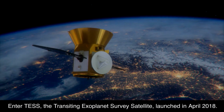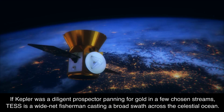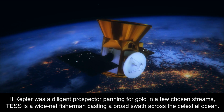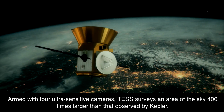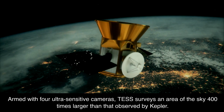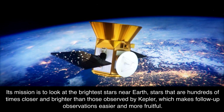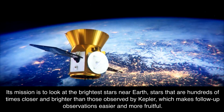Enter TESS, the Transiting Exoplanet Survey Satellite, launched in April 2018. If Kepler was a diligent prospector panning for gold in a few chosen streams, TESS is a wide-net fisherman casting a broad swath across the celestial ocean. Armed with 4 ultra-sensitive cameras, TESS surveys an area of the sky 400 times larger than that observed by Kepler. Its mission is to look at the brightest stars near Earth, stars that are hundreds of times closer and brighter than those observed by Kepler, which makes follow-up observations easier and more fruitful.